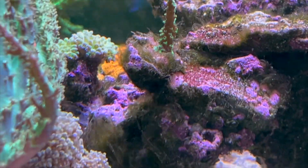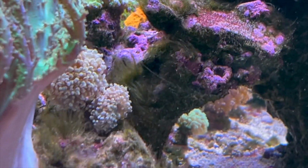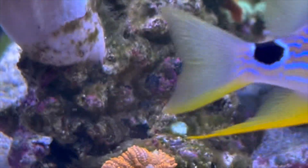Hair algae is like fine hair. It's like baby hair. It's green, and it could be attached to the substrate, it could be attached to rocks, and also it could be attached to equipment. I've seen it attached to the cable going to a pump. I've got that in my refugium now. It's actually attached to the cable. So it grows really fast. One day you see a little tiny stubby thing, and next thing you know, it's like 2 inches long.